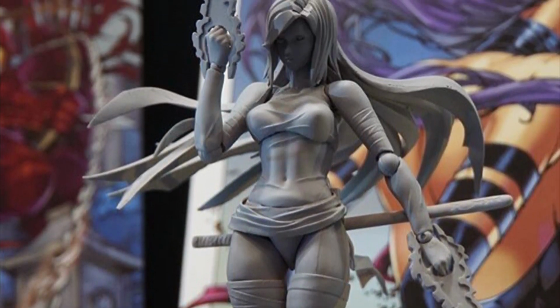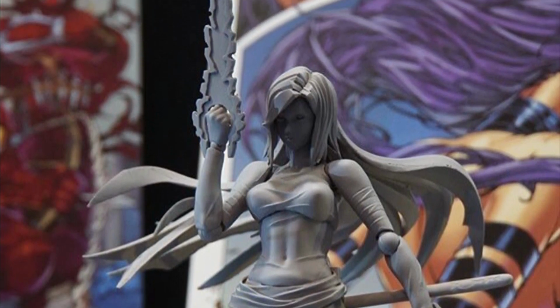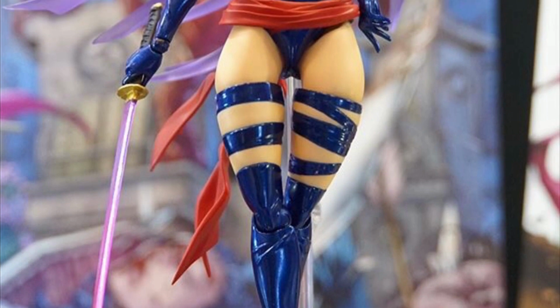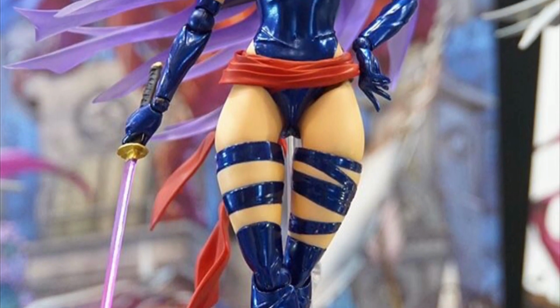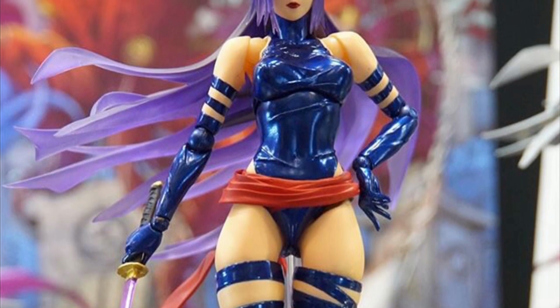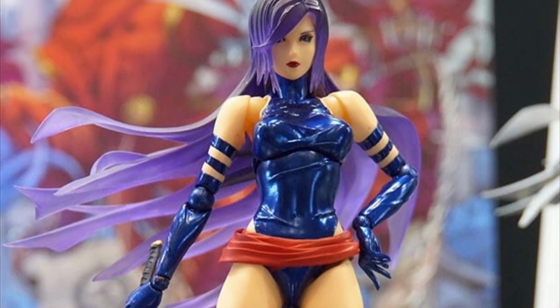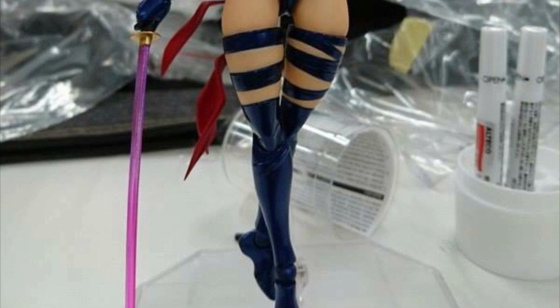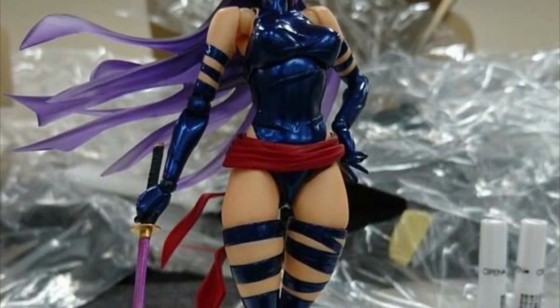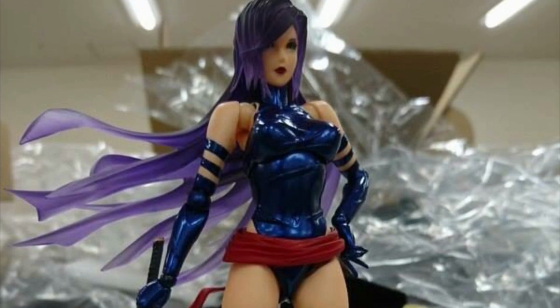And I do like that Revoltech is continuing with X-Men characters. Please make more X-Men characters. Gambit, Nightcrawler, Beast, Sabretooth, there's just so many they can make. We don't get enough love in the figure community when it comes to X-Men characters. And not really digging her anime-type looking face. I wish she had a more Asian look to her, but other than that, this is a definite must have for me, and I cannot wait to get this figure.